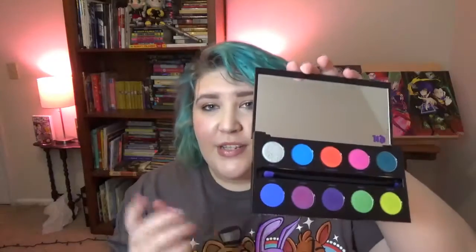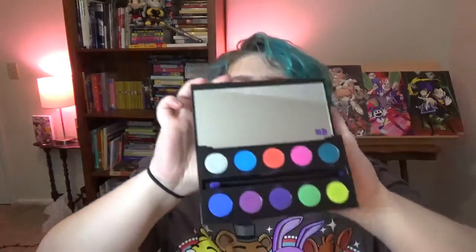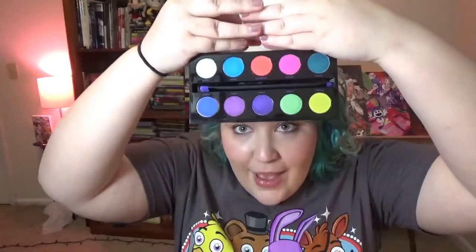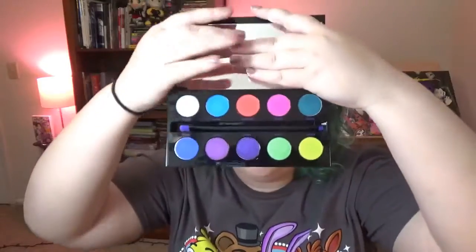I don't think I'm going to swatch this specific one, mostly because you've seen tons of videos with this already before. But I just wanted to show you guys this palette, and I'm really excited to play with it and put it on my face. I have not used any of these products yet, so this is the first time I'm really opening a lot of these. I did open this palette and this palette.